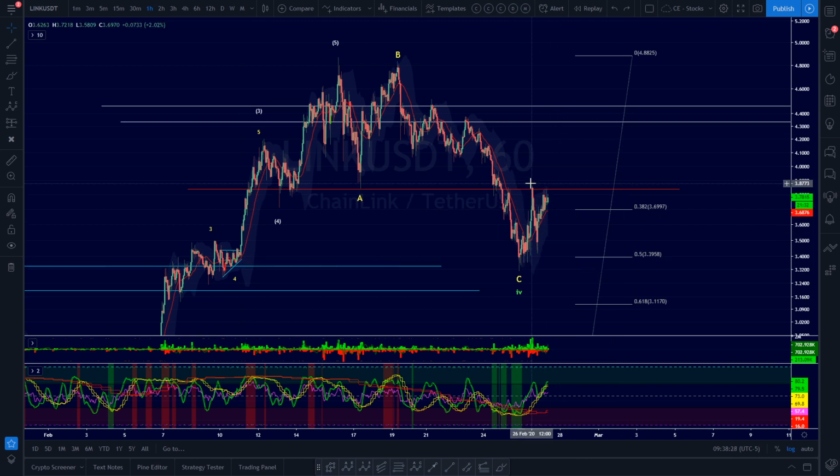If you want to wait for us to reclaim new support, this is going to be the zone right here, $3.80. We'll call it $3.80. If we can close an hourly above $3.80, potentially even go as far as $4, pull back to $3.85, and then buy that, and then it can move forward.